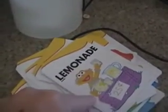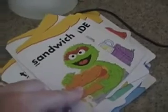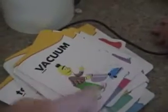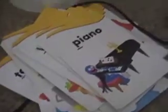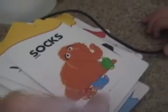Ladder. What's that? Book. Very good. What's that? Yeah. What's this one? That is the grouch. What is he eating? Sandwich. Yeah. What's this? Bunny. What's he doing? Vacuum. What's that? Rocks. Yes. What's that? Towel. Who's that? Snuffy.